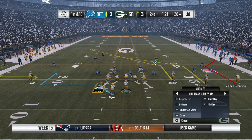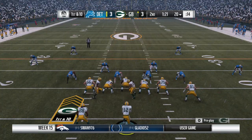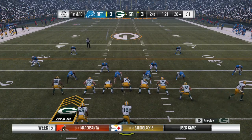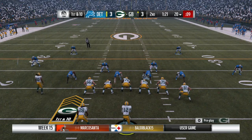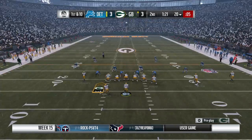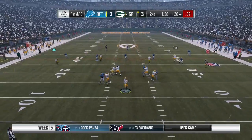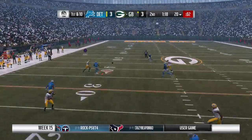So you know that during the week, in practice, and look, he asks for the ball all the time anyway. He's really going to ask for the ball and let his quarterback know he's open. It's going to be a long day. Rodgers now on first down.